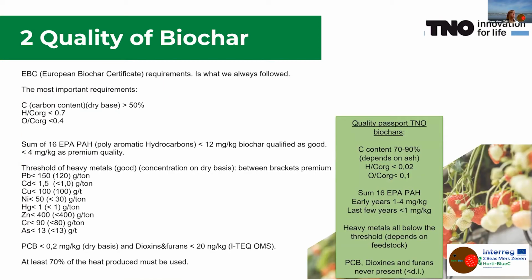Then we follow the qualification of the European Biochar Certificate. We've always done this, and I think it's important to stress that qualification is important. So they have a number of requirements. The first is that you can only call it biochar when your carbon content is above 50%. And then they have 2 ratios, the hydrogen over organic carbon and the oxygen over organic carbon. And these are just expressions that say that you've been degassing to a large degree, so that you didn't have a lot of the gases still in the material, but you've been going through the process and made this burnable gas, and it's freeing up all the pores, and then you get this nice structure I just showed you.